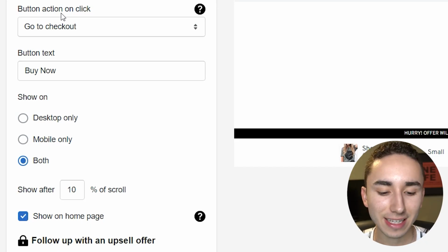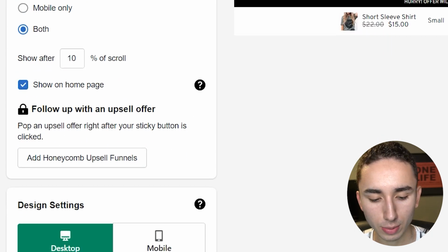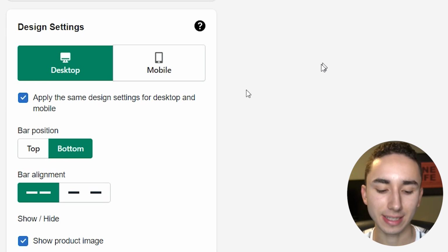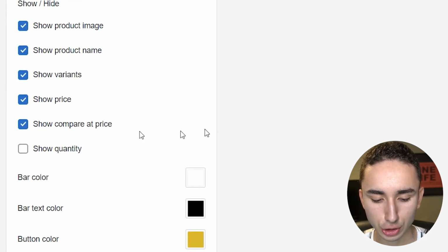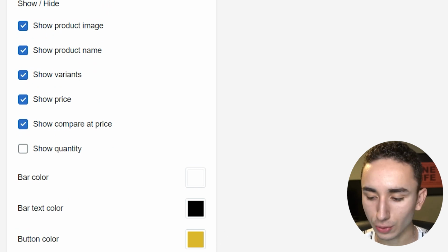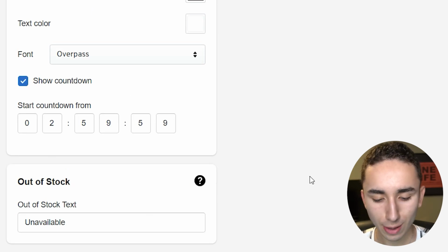So these are the settings I like. So after they click the button, it goes straight to checkout, show on both desktop and mobile. Scrolling on down, these are the desktop settings I like. So I like to keep it pretty centered, bar position on the bottom. I like to show compare at price. Button color is the gold that we are using currently. And then if we scroll on down, I like to do 3 hours for the countdown timer.